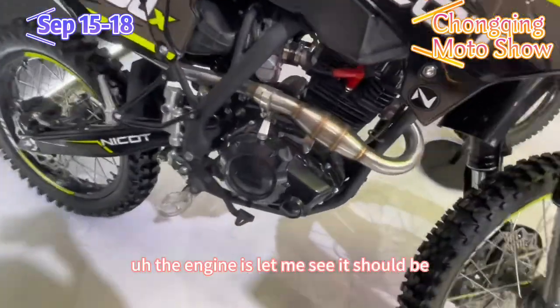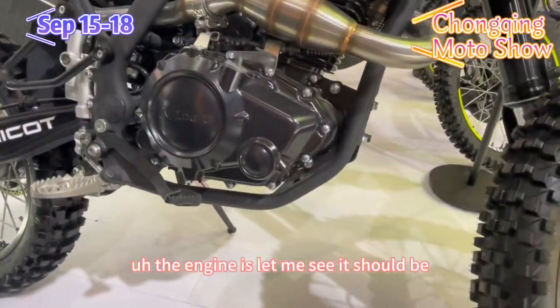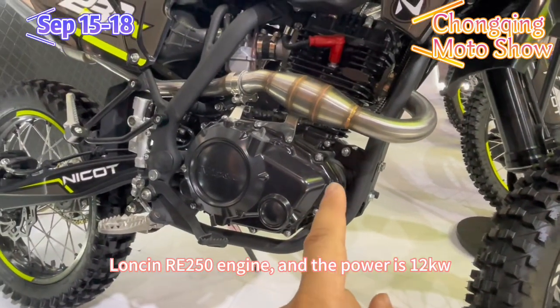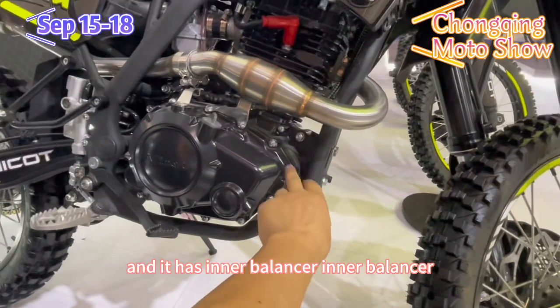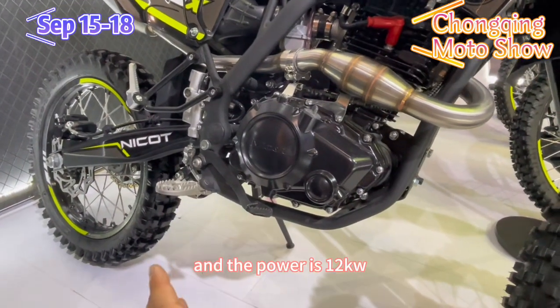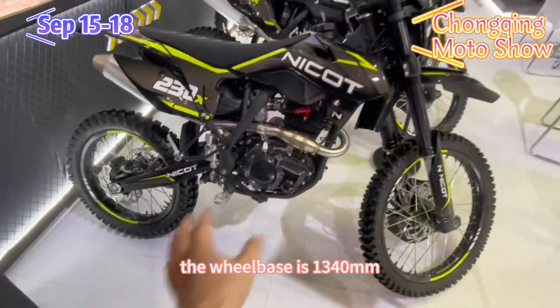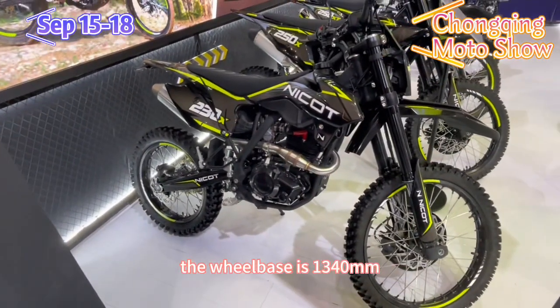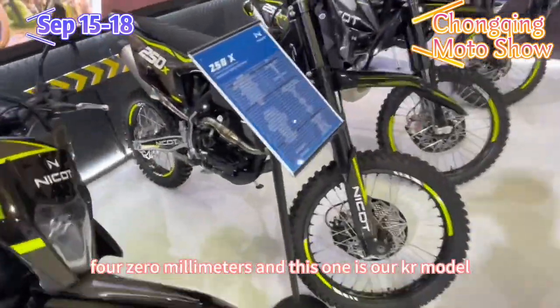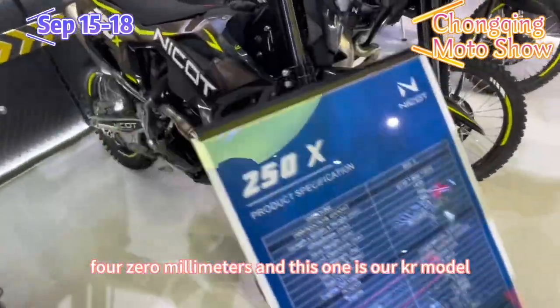Its engine, let me see, should be the Chongqing RE250 engine, and the power is 12 kilowatts, and it has an inner balancer. See, inner balancer, and the power is 12 kilowatts. The wheelbase is 1340 millimeters, and this one is our KR model.